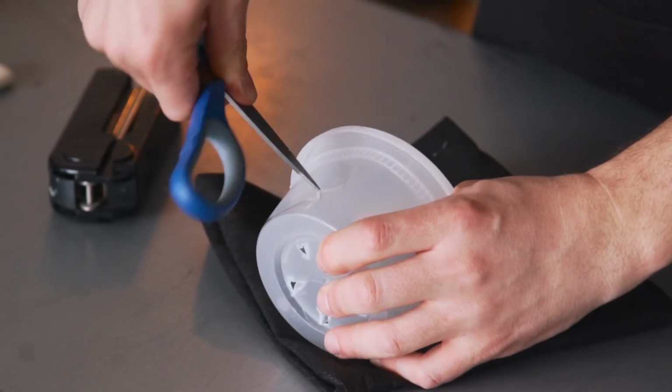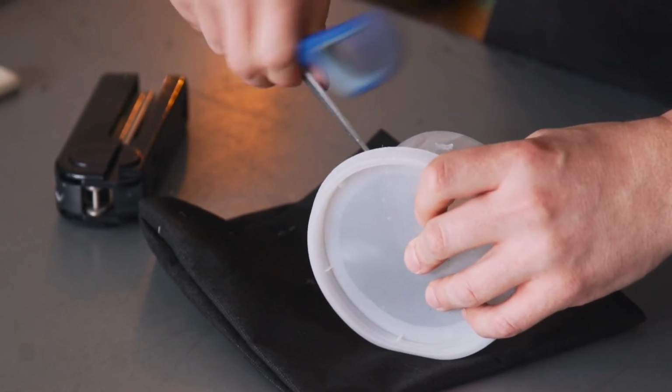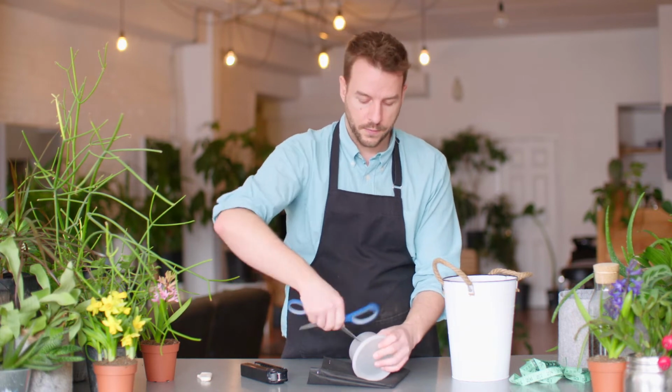You can also use a drill bit. If you have a drill at home, it's going to be a lot easier than the scissors. The scissors can have a tendency to slip. Do not do this with an X-Acto. The X-Actos are way too sharp and you'll very often slip and cut yourself.